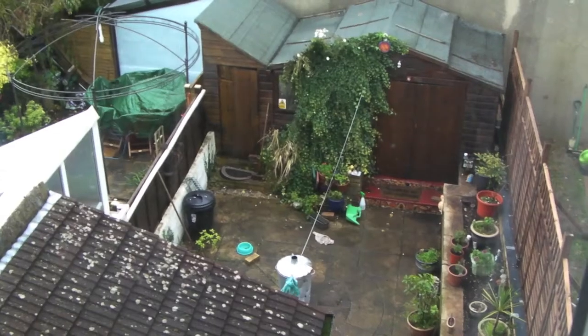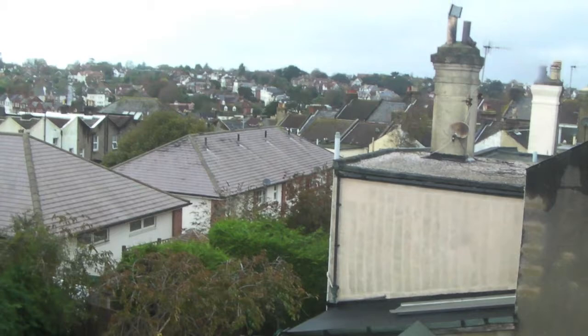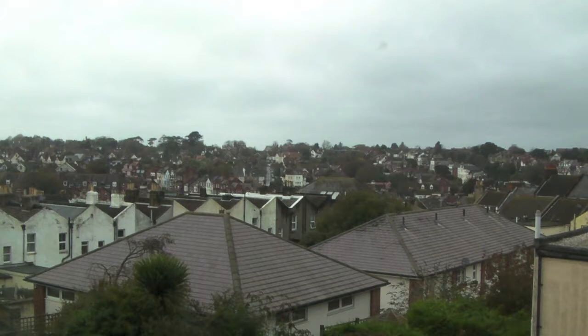This is the view out the window. This is our back garden. Sexton's shed down there. And this is the view from the window. Pretty cloudy day today. Just a nice quiet view over the houses.